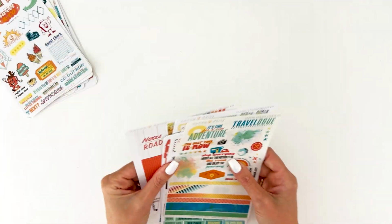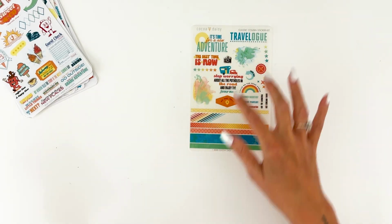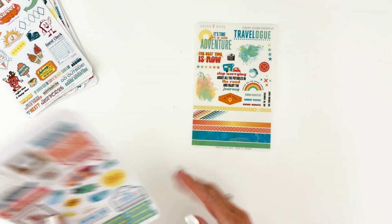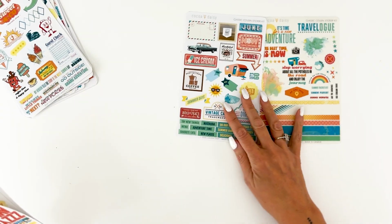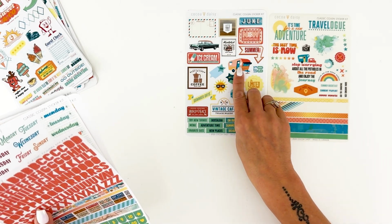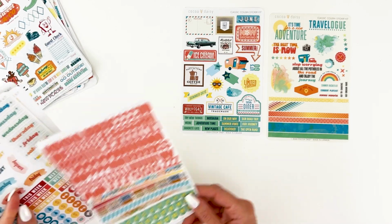Make sure I didn't grab an extra one. So you have the vellum sheet, again, with some of the watercolors, the strips, so retro with the rainbow lines like that. I think that's super cool. And then you have your deco sheet, and there's a few word stickers on there. I love the little camper, love the vintage car, super cool.